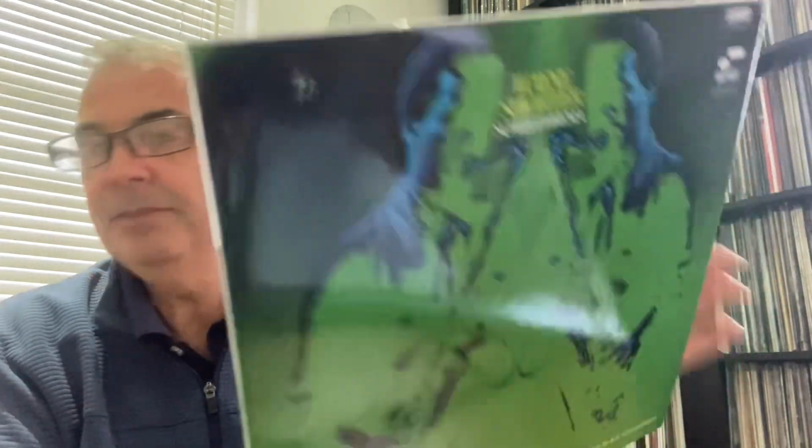So Curtis Fuller on trombone, James Spalding on alto sax and flute, Wayne Shorter obviously on tenor, Herbie Hancock, Ron Carter on bass, and Joe Chambers on drums. So 6 tracks on here, 5 by Wayne Shorter and 1 by James Spalding, and it's Blue Note 4297.